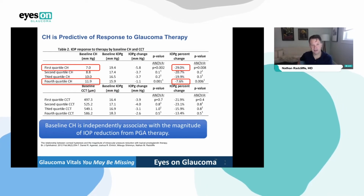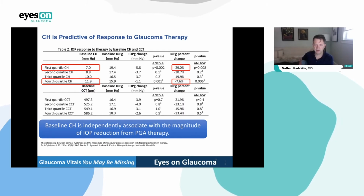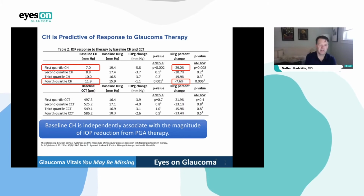But if you were in the highest hysteresis group, with a hysteresis around 12, you showed very little pressure change when you were started on a prostaglandin analog, 7.6%. Now, I think most of us would call someone who gets 7.6% pressure reduction a non-responder. And this to me opened up a lot of thoughts, and I'll just share some of them with you.